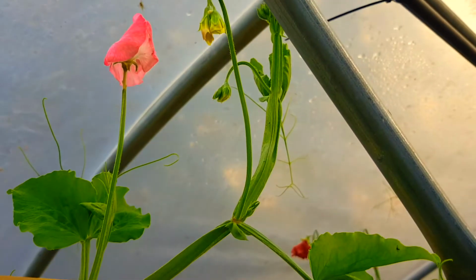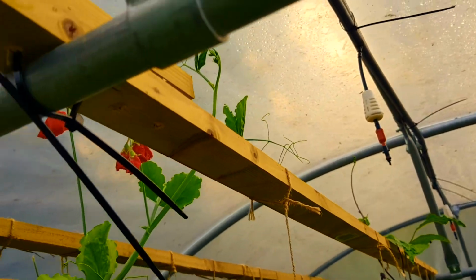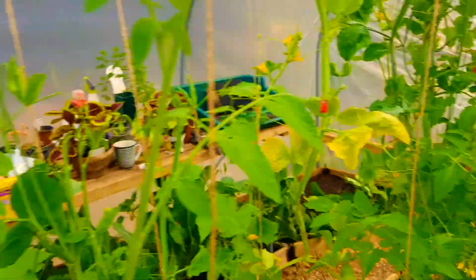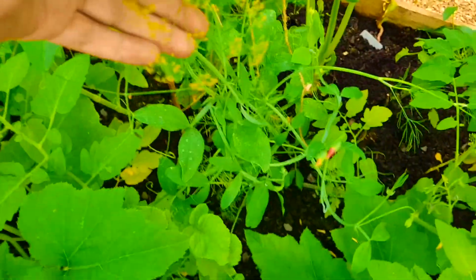Ginormous, I'm not joking, they're up to the roof. They're up to the roof of the polytunnel. Look at how big they are. They're huge. Wow. Everything's mental in here. Oh look, this is a deal.